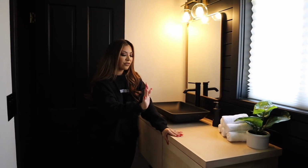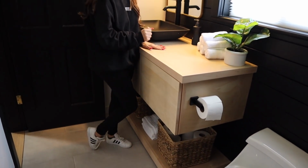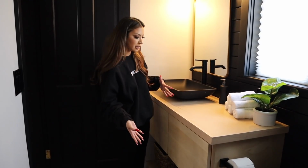I found this picture on Pinterest where I found some floating vanities. So these vanities, I was actually on the hunt for them for weeks and I could not find anything. So my contractor hired someone to customize them to my liking.